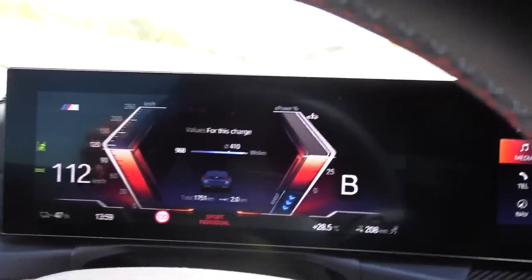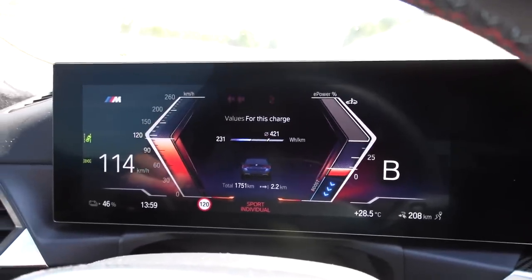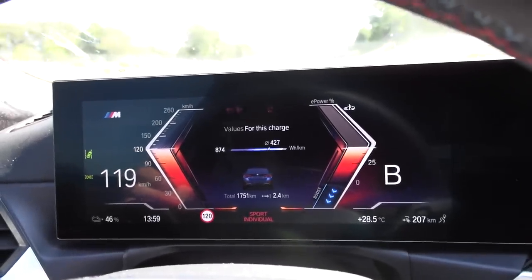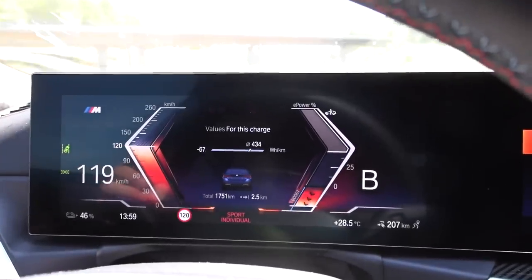Holy macaroni! No! The BMW rapid gates. I had no idea this would happen. It's 28.5 degrees outside. What the heck? You see, I'm flooring it. I'm flooring it. It can barely pick up speed here. What the heck? What? Seriously?